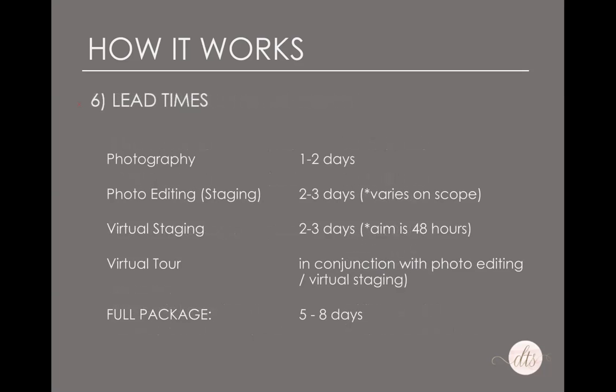And then here's a little overview on your lead times, on what you can expect to see in terms of turnaround. So on the photography side, you can expect to have your photos within 1 to 2 days. Regarding the editing, this becomes any edits needed in order for us to do the staging. So that could mean furniture removal, wall color changes, flooring changes, etc. That could be around 2 to 3 days, and it really varies on the scope, how many photos, and how much editing is required. The virtual staging itself is 2 to 3 days.